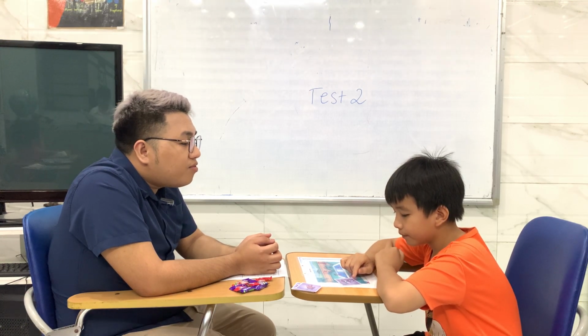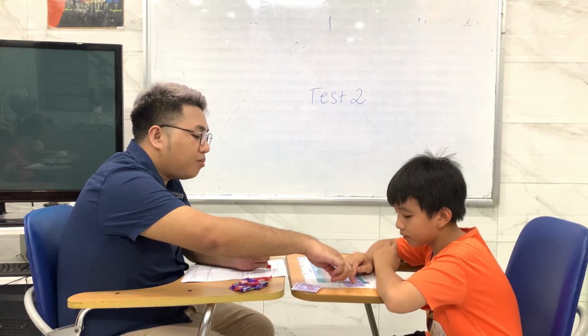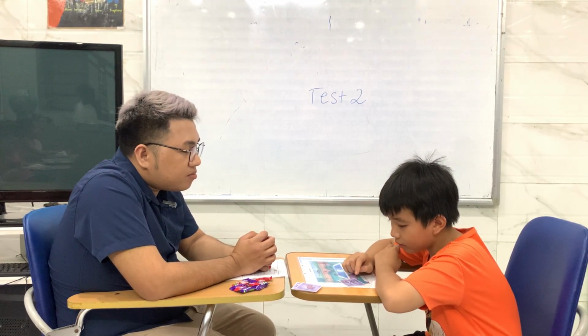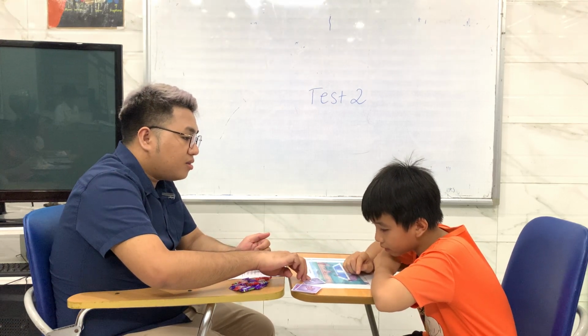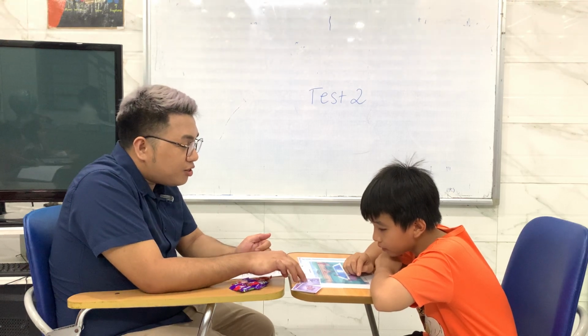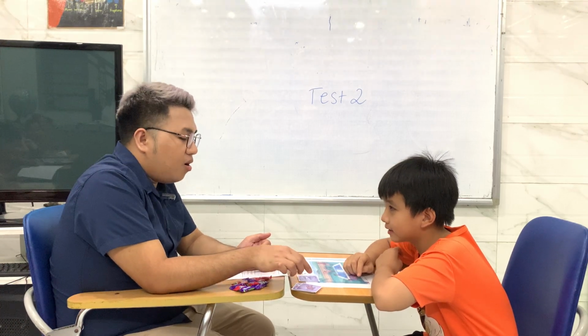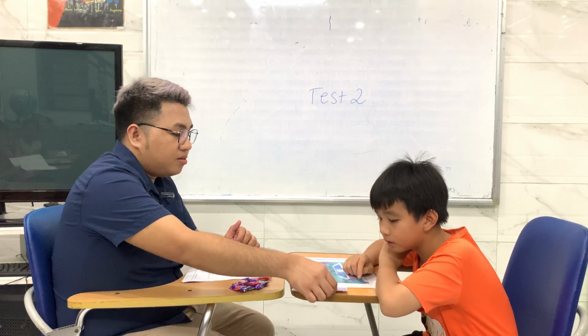Where is above the coconut tree? Above. Is this above or this is above? Above. This one? Right? Yes or no? Yes. Okay. Very good. Now, what's this? Mouse. Get the mouse.